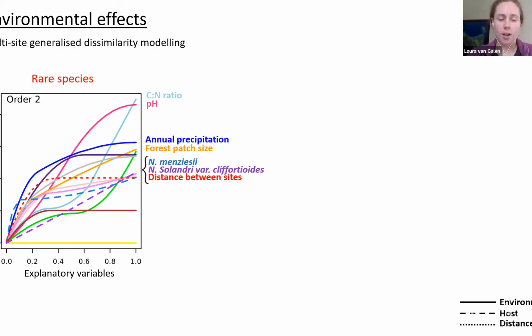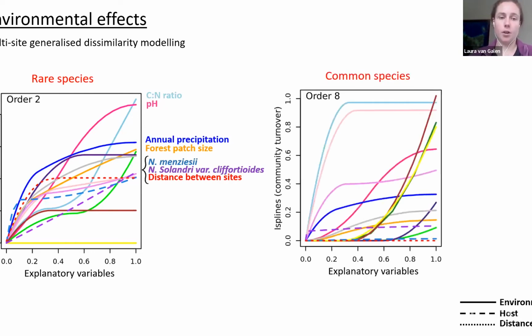So one thing that's kind of hard to get your head around is that looking at turnover between pairs of sites is actually heavily influenced by the rare species in the community. But what this multi-site generalised dissimilarity modelling allows is for us to look more deeply at the other parts of the community, so the more common species. And so instead of just comparing pairs of sites, we can take groups of large numbers of sites, so groups of 3 sites or 4 sites or however many, and look at what species are shared between those sites. And that gives us an understanding of what's driving the common species turnover. So I looked at groups of sites all the way through to groups of 8 sites. That's what order 8 means.